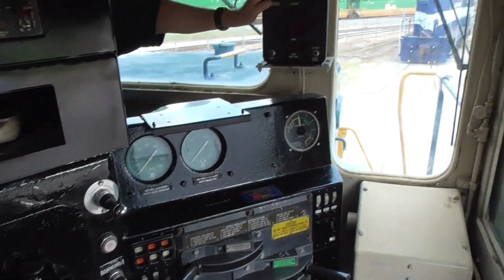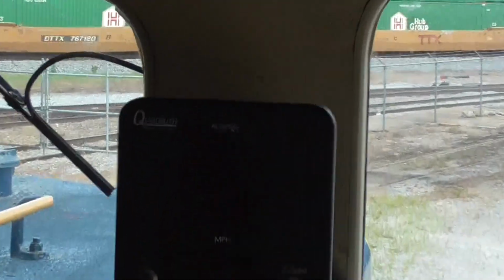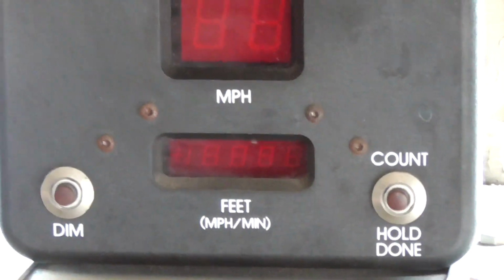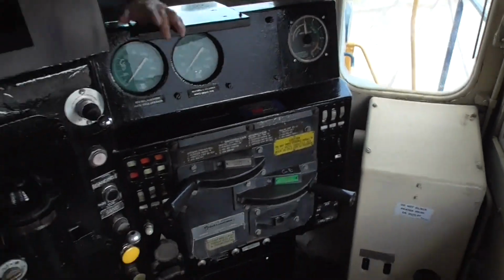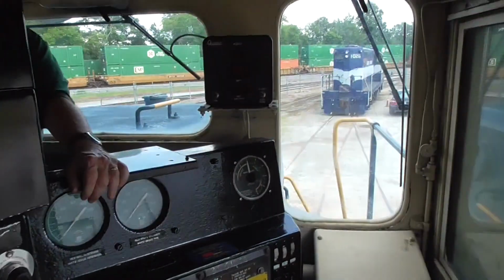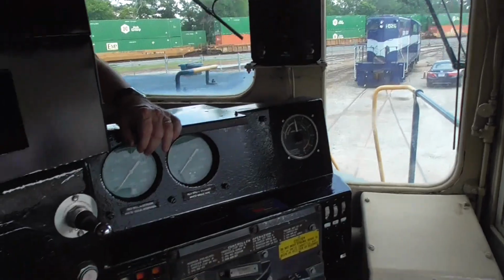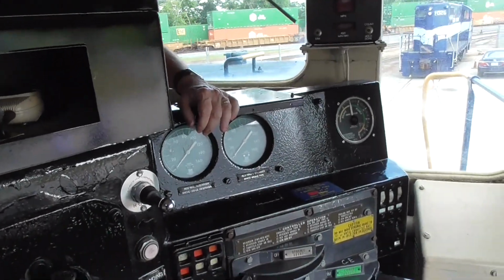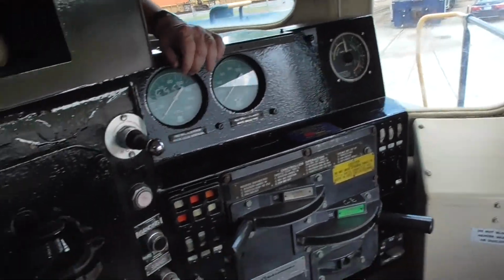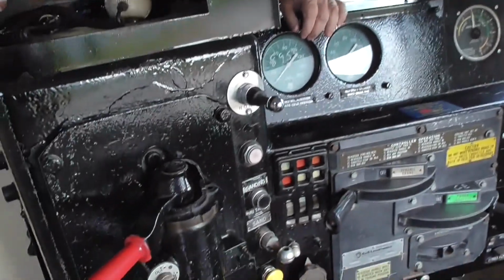They added this alerter. Originally it would have had a dead man's paddle on it. It would have originally had an oscillating headlight, which is no longer there, but they put the ditch lights on and a few other minor things here and there. If you look through that porthole right there, you'll see a little red handle. What's in there is a whole bunch of solid state electronic cards, which is what makes this thing a dash two, because they went to the electronics. That's the dash two.